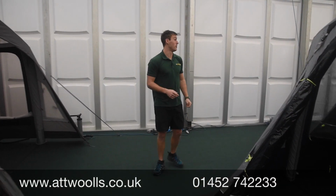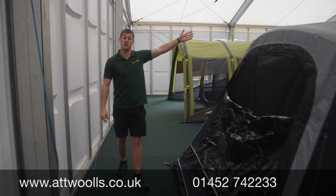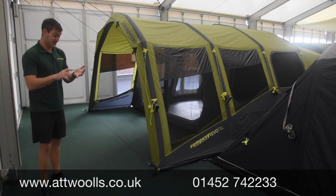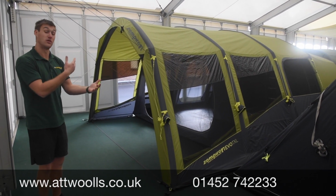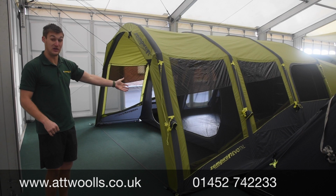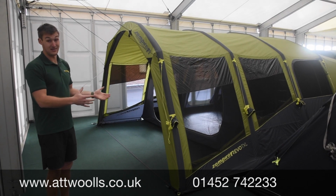Finally, last but by no means least, we've got the bigger brother of the Zempire Evo. So TM was in the door as we came in. We've got a TXL. This, I think, is a really good tent. Reason being is, like I said, spec, ventilation. You've got a front panel door you can buy, which comes with a mesh and also a solid panel, but it's the pack weight. This beauty here runs at around 31.7 kilograms. So for a big tent, it's very light.